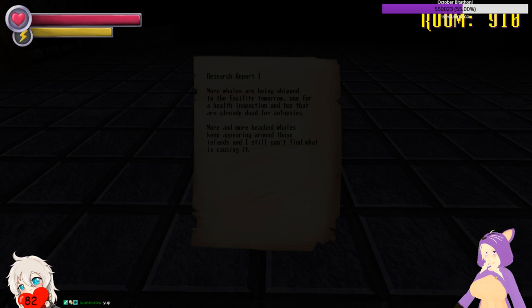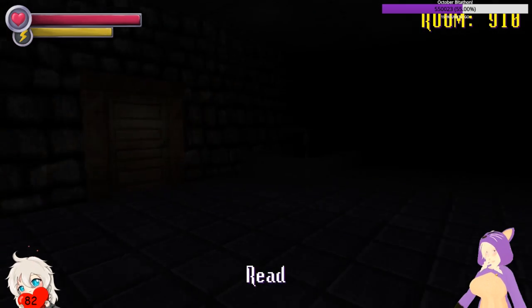More whales are being shipped to the facility tomorrow, one for a health inspection and two that are already dead for autopsies. More and more beached whales keep appearing around those islands, and I still can't find what is causing it.